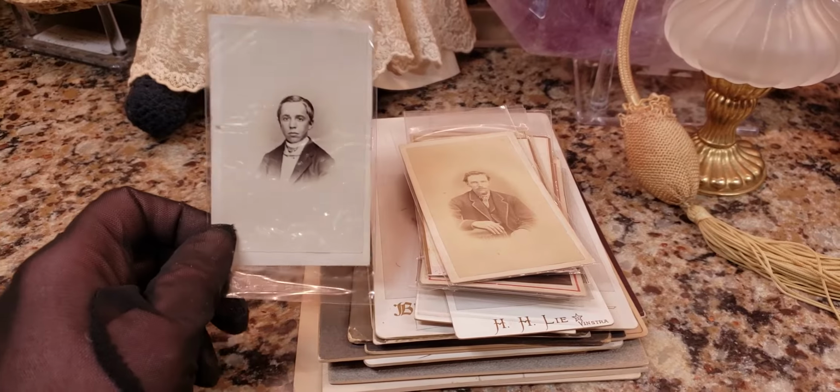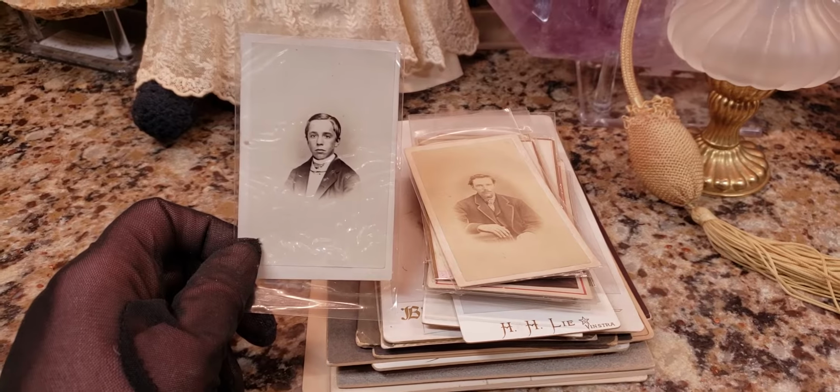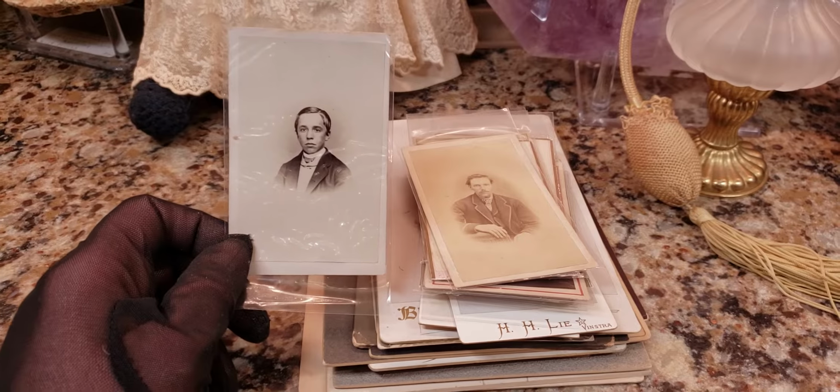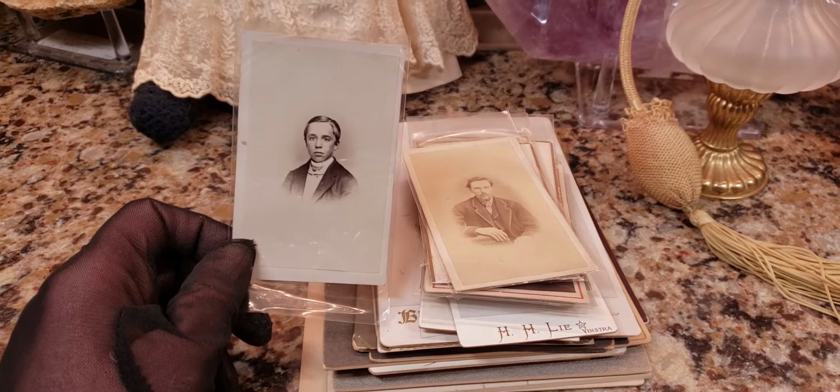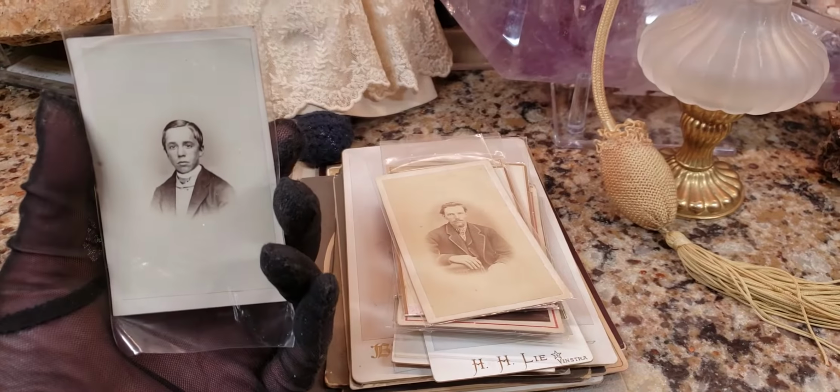So what I did was I took these out of my antique shop because they're just sitting there collecting dust and nobody wants them. It's not like I'm asking a lot of money for them, two, three, four, five, $6 a picture. So I took them home. I was like, I collect these, so I'll keep them in my collection.